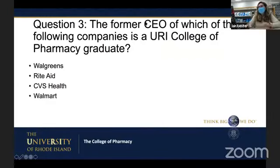All right, I'm going to move on to my next question. Launch this poll. And it's question number 3. It says, the former CEO of which of the following companies is a URI College of Pharmacy graduate? The choices are Walgreens, which is also Boots Alliance, Rite Aid Pharmacy, CVS Health, and Walmart. I've got some quick answers going on here as I sit in the CVS model pharmacy. And so yes, it is CVS. We're going to end that poll. Lots of people got that one right.